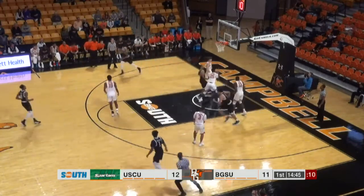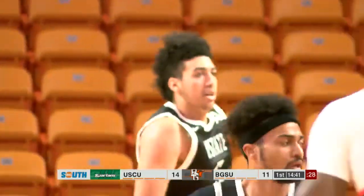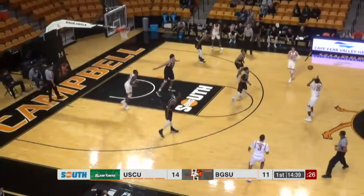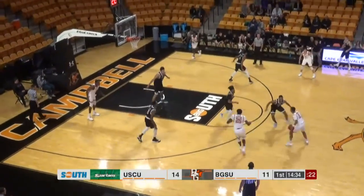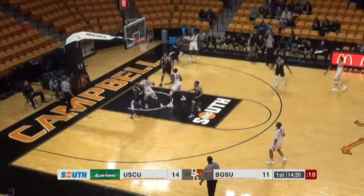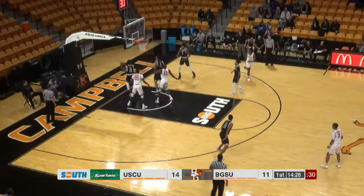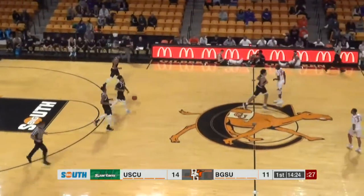Diggs down low. Good-looking move. The freshman out of Brandon, Florida, hits it. He's 266-10. A mountain in the middle for Upstate. Into the corner. It goes for Turner. Too strong. Moore pulls away the rebound.